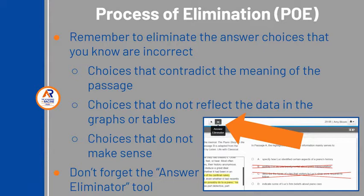These strategies work for all of the tests. The first one to remember is process of elimination, or POE. These are the ones where you can eliminate answer choices that you know are incorrect. They either don't go along with the meaning of the passage that you've been reading, or they don't reflect the data or the graphs or the tables that you're looking at. They're just choices that really don't make sense with what you're working with.